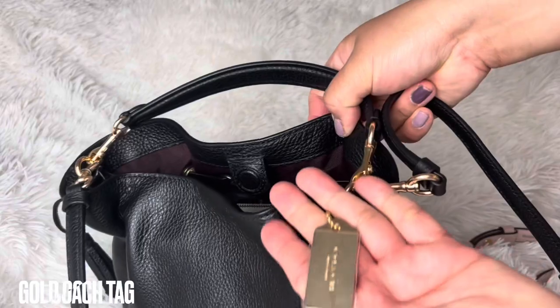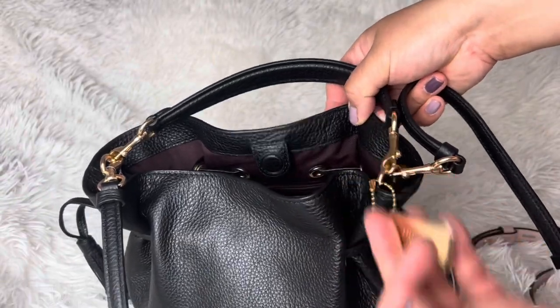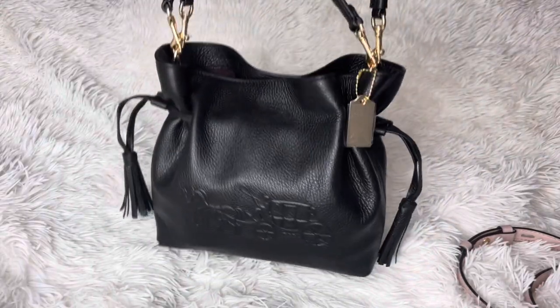It also has this gold tag to match the gold hardware. Unfortunately, I have to return it. It is similar to a green bag that I have. I'll put the picture up top.